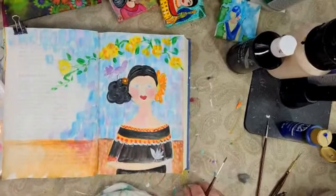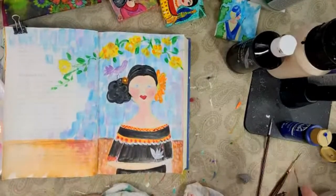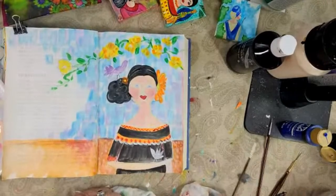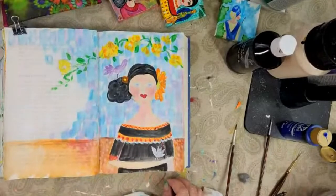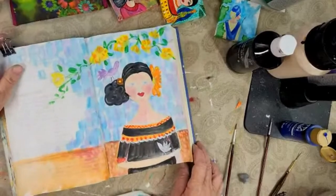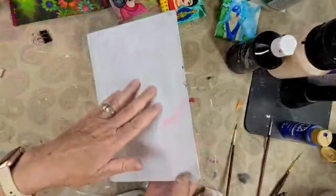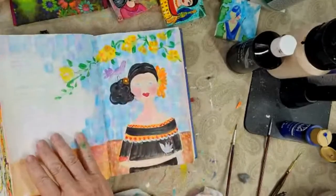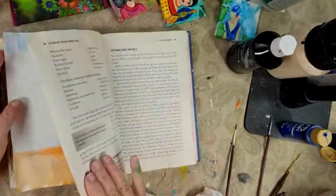Well, guys, I'm gonna have to get out of here. My dog's going crazy in there, and I've been on here for an hour anyway. But I will continue on this afternoon, and I'll put a picture of her in the bottom. And don't forget, it's just a dollar book from the Dollar Tree. That's all it is. And I took Mod Podge and glued pages together to make it thick.